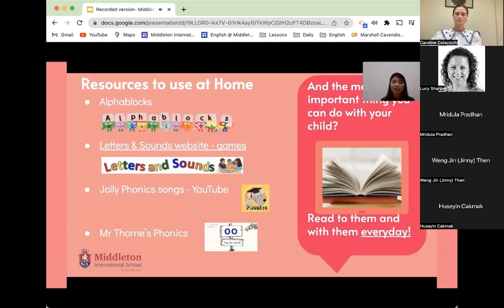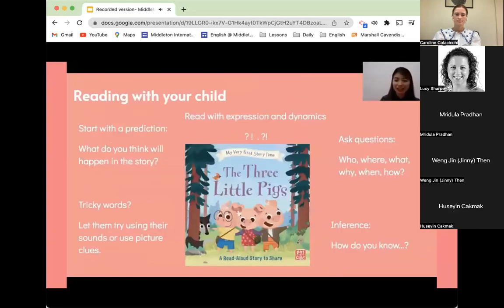It doesn't have to be long, it doesn't have to be difficult. It could be a short book, a short poem, a text. And it's a great way to bond with your child and to show them that you find this as important as they do. I cannot stress enough, again, the importance of reading with your child. There are so many things that come with reading with your child. Whether you're being read to or reading to them, here are some tips that we have for you to follow when you're reading with your child, and some things that we find quite important.